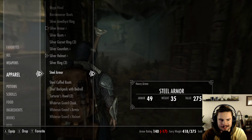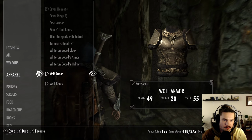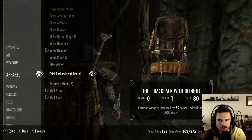Let's see. How much stuff do I have? I have a lot of stuff. Oopsie, oopsie. As fun as it is to have the Whiterun guard stuff, I don't really need it. And I do like the steel armor. I'm gonna ditch the boots. Let's see if I can swing this.